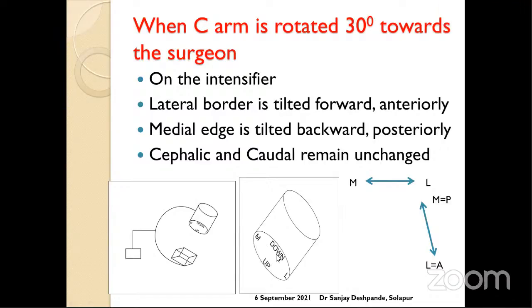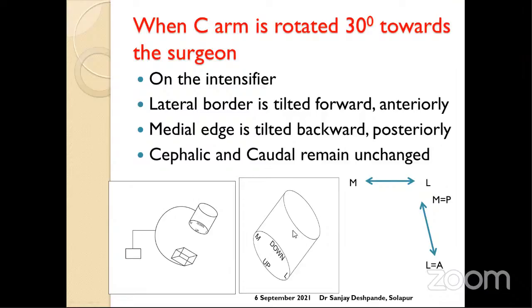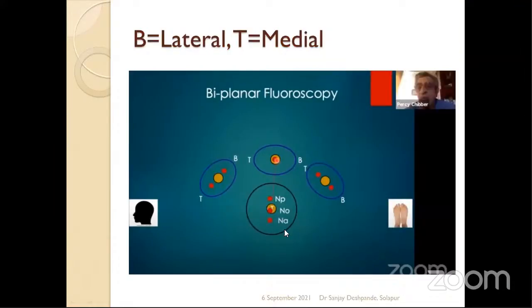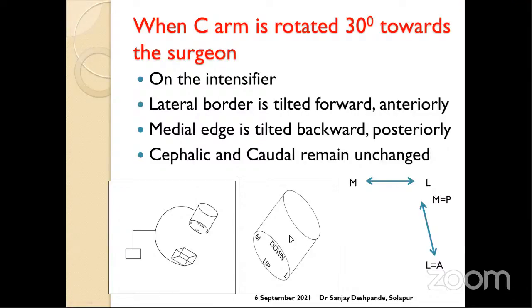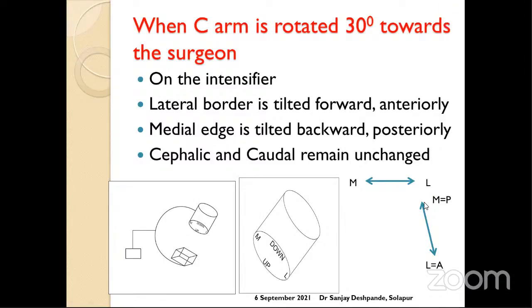And the medial has become posterior. See, you can see here also. I have turned the C-arm now. Normally it was like this, right? Now the lateral from here has come here. You got my point? Yes, sir. What you are showing is that when the patient is in prone position, whatever is lateral is going more anterior, and whatever was medial is coming posterior. Correct. Yes.